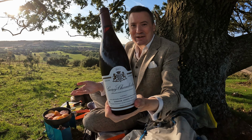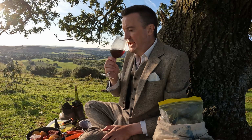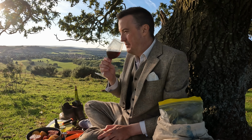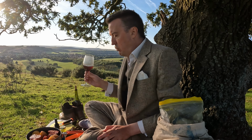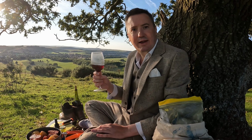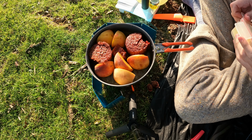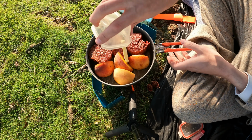I'm having steak after a fashion, some sort of French food. Lovely, intense, dense, refined cherry aroma there. Rich and silky on the palate, it's just the way I like it. Cheers. Brought along some butter, and I do have to use it at some point, so maybe that can go in now, I don't know.